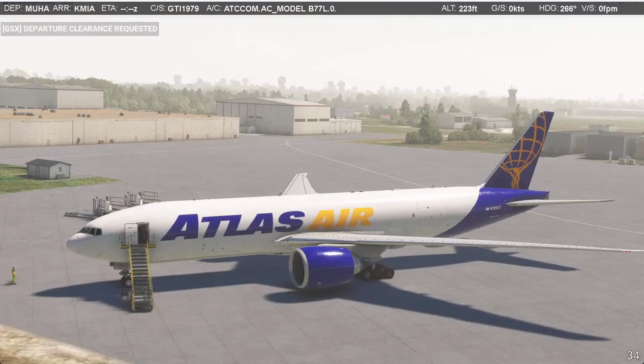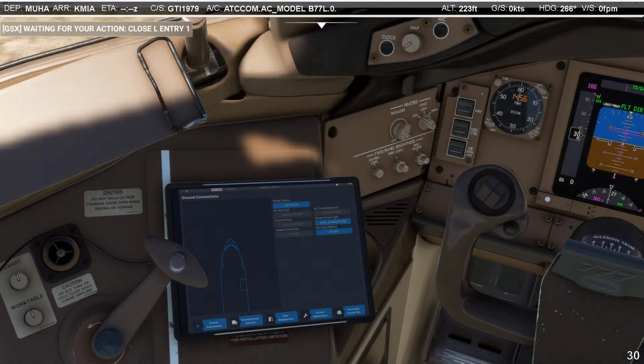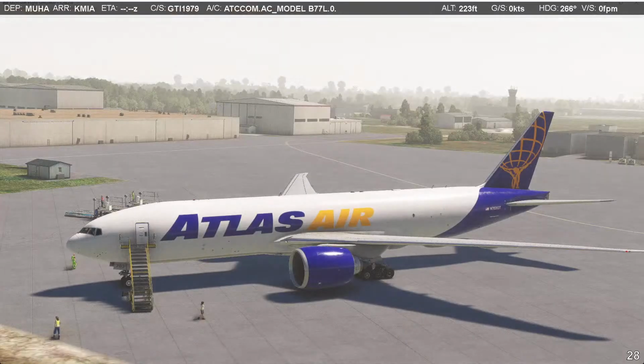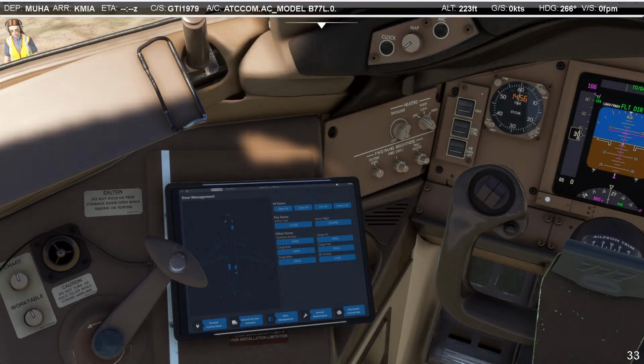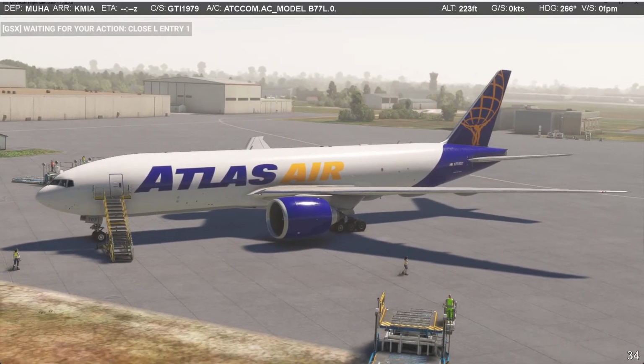All right, yep, we are ready for action. Close entry door 1. We can do that. All right, let's close all. Close all and arm all. All right, we're good. All right, come on. Hello, Captain. We are ready for pushback. All right, let's get us going. I'm ready too.